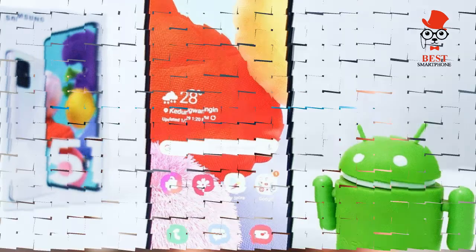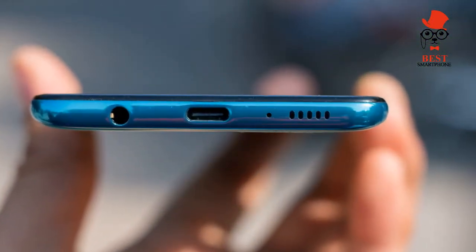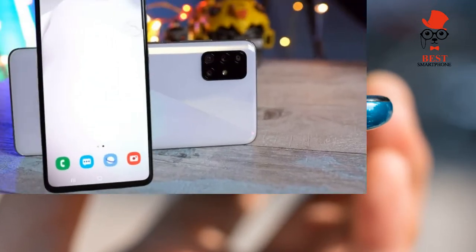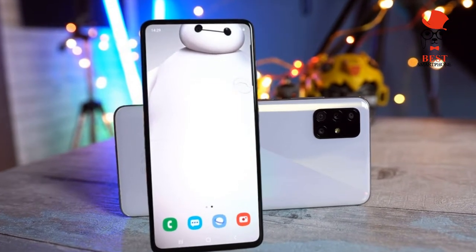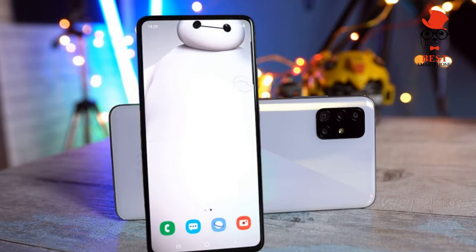There's only one configuration of the Galaxy A51 available in the US, and it comes with 4 GB of RAM and a generous 128 GB of storage. If you need even more space, you can add a microSD card up to 512 GB in size.